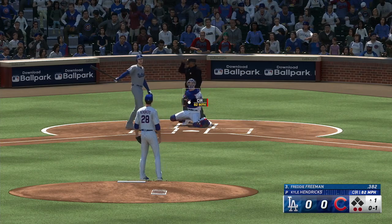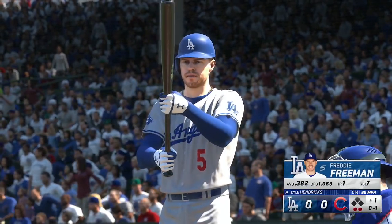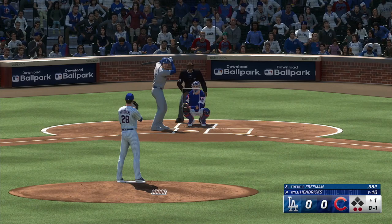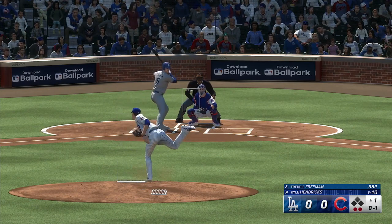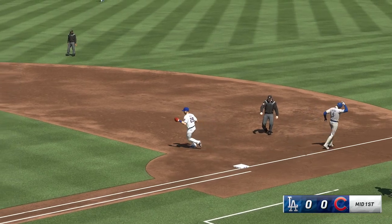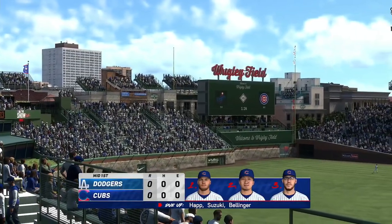Freddie Freeman in the box now. No balls and a strike. Ground ball, left side. Madrigal on to first, and it's a 1-2-3 inning. We head to the bottom of the first. No score after a half inning.